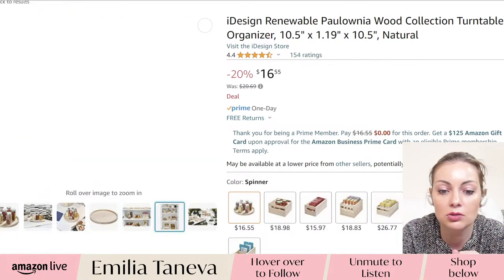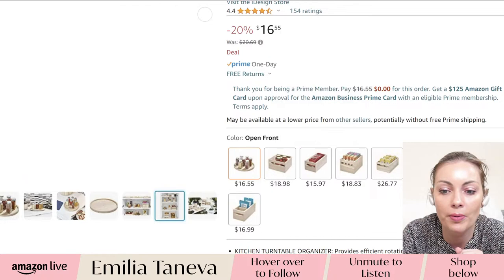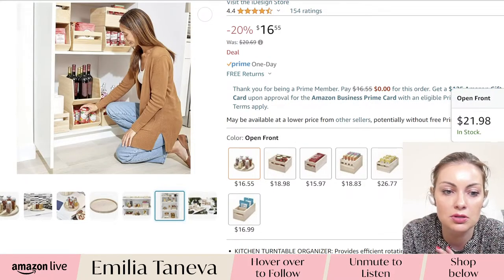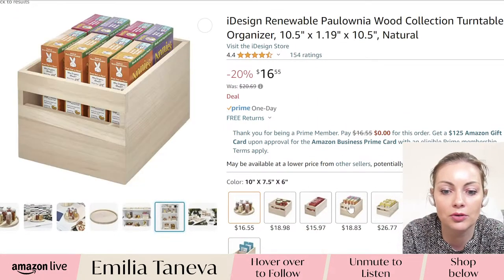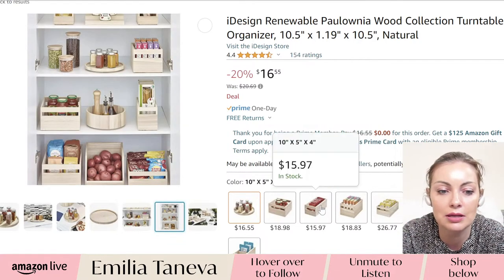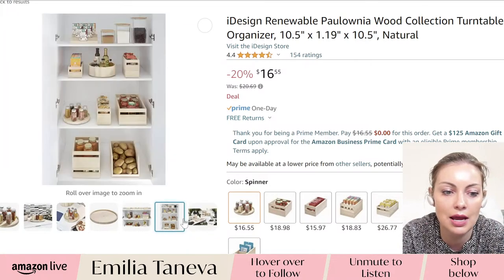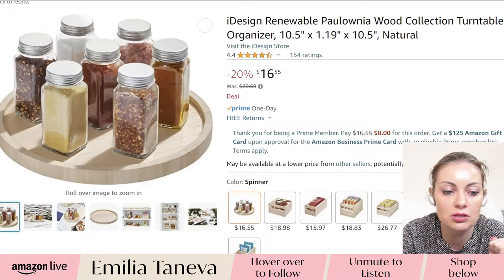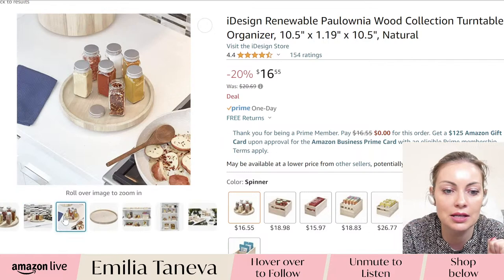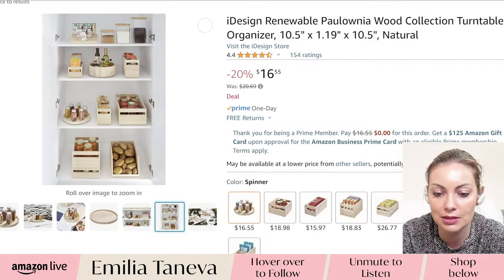And under this listing, you can also get it as bins. They have something open in the front. You can also stack them. They also have packet organizers. So different ways you can have your pantry, your kitchen cabinets organized more efficiently. We also have this stand. And the one that is in my carousel is the turntable organizer, 10 by 5 inches round. So you have easy access whether you position it on a countertop or any shelf in your pantry or cabinets.